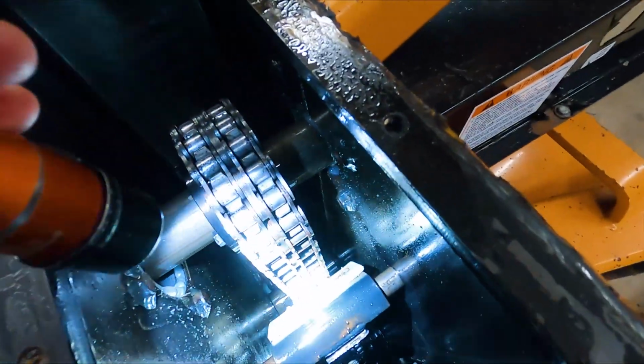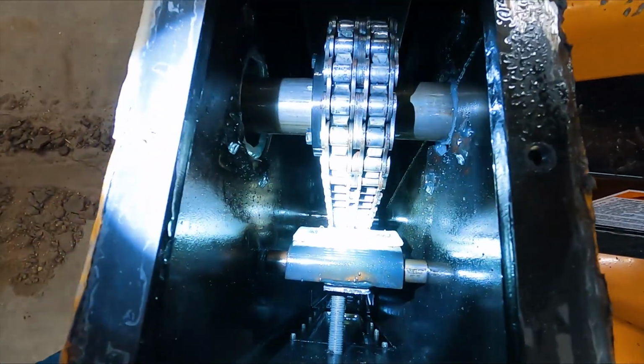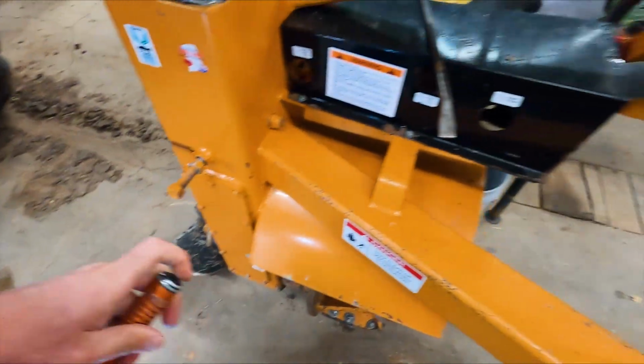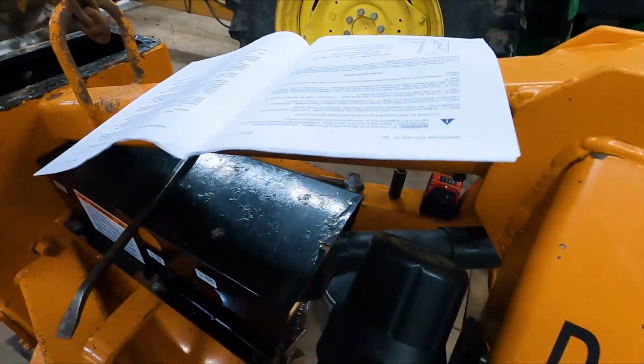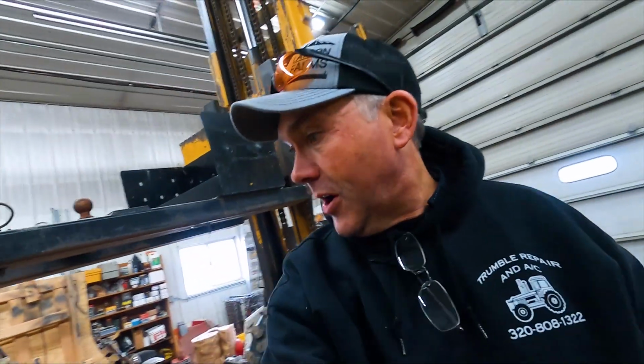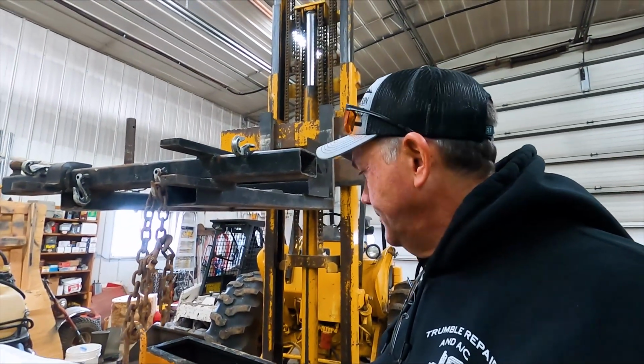Got the plastic whatever wear pad there. That looks in good shape yet, so I think I'm just gonna tighten that up according to the owner's manual and park it in cold storage for the winter. Chet told me I had to do this. He's always pushing off his work on me.